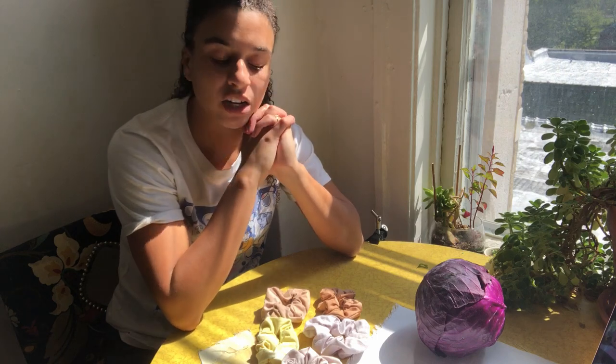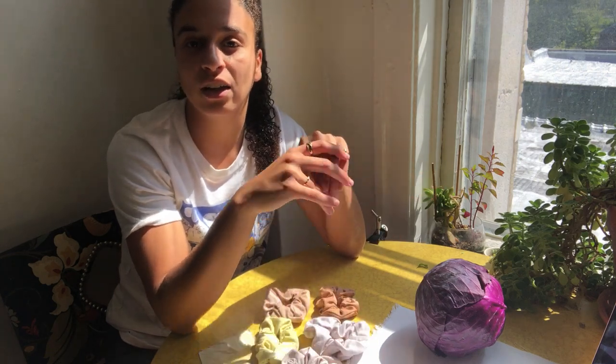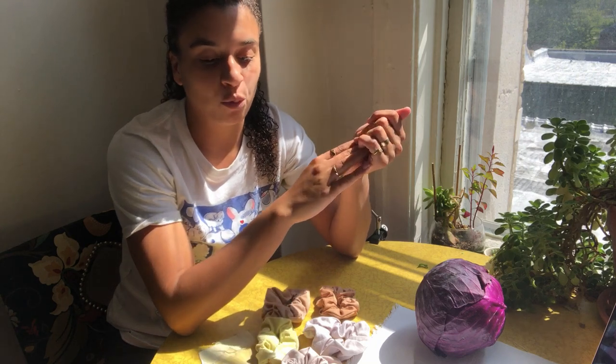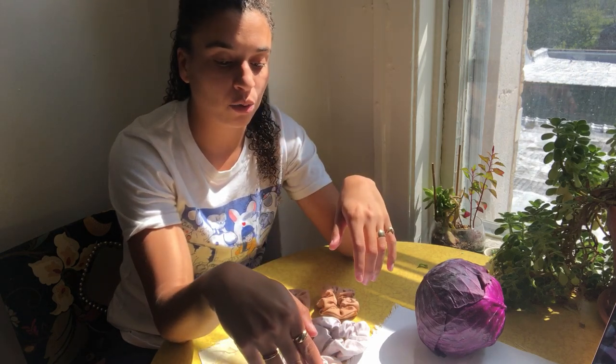I'm hoping in my next shop update, I'm going to make a rainbow pack of naturally dyed scrunchies. It'll have a purple, a blue, a pink, a yellow, all together in one pack. It's going to be so earthy and beautiful. I want to make sure that the colors in that pack are really going to stay, so that's why I'm going to use the alum today and make sure it works.